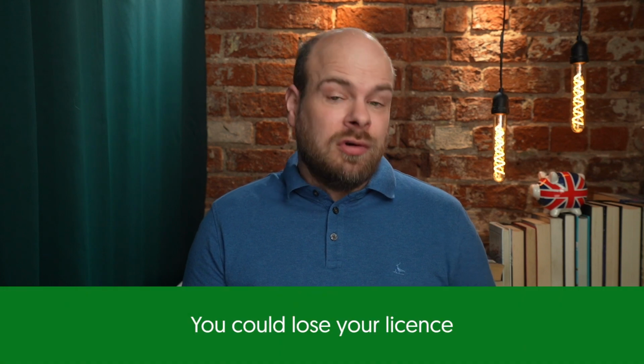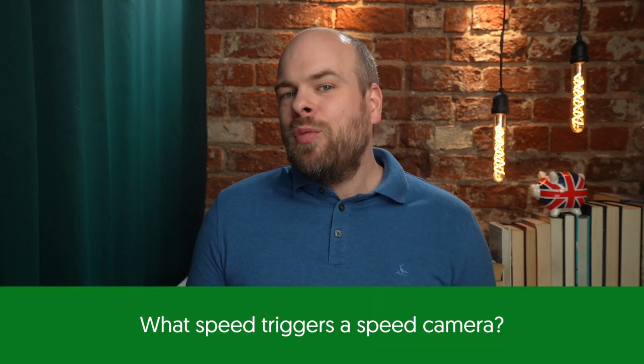If you go over the speed limit by an excessive amount, you could lose your license. There is no formal process for appealing a fixed penalty notice for speeding, so it's crucial to pay attention to your speed when driving. So what speed triggers a speed camera? Well, there's typically a 10% plus 2 miles an hour over the given speed limit tolerance. However, not all police forces allow a tolerance for speeding. Cameras will typically flash and record you when you're speeding if you're over that tolerance.